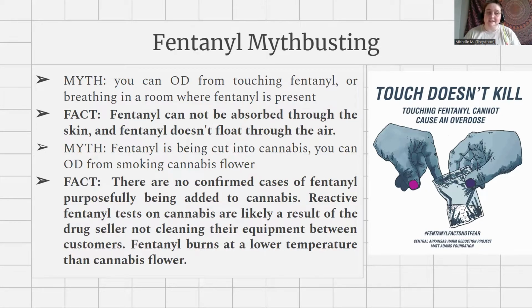I read a study saying that if someone covered their whole hand in fentanyl patches, which are patches specifically designed to allow fentanyl to absorb through the skin, it would take 14, 15 minutes to start feeling the effects and to perhaps experience an overdose, as a person with no opioid tolerance. So if someone just simply touches fentanyl, there's not going to be an overdose. Fentanyl does not work that way.